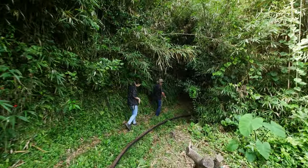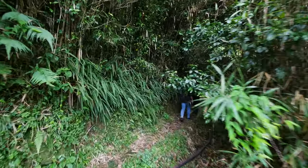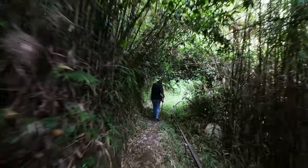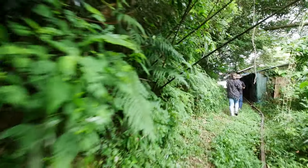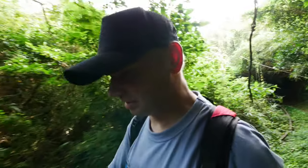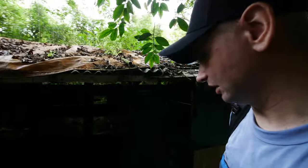Okay, so now going back this way. Yeah, so any of you guys, if you're planning to visit Kyushu, specifically Oita Prefecture, you've got to come here. You definitely need to come to Kuroshima. Amazing island, but still plenty to see. I haven't shown you everything yet, so stay tuned.